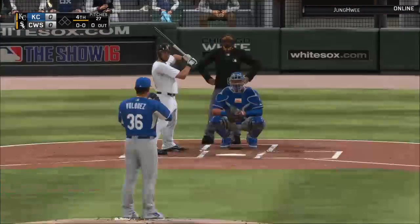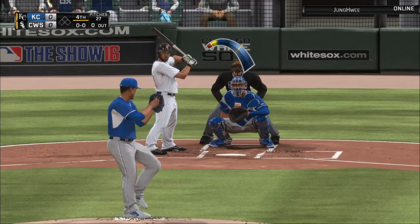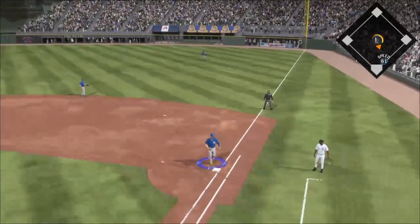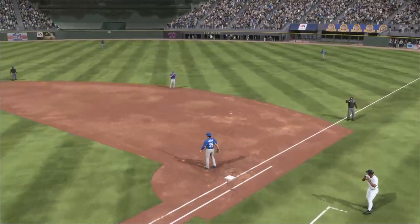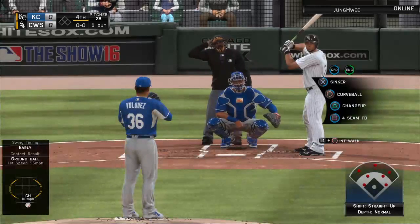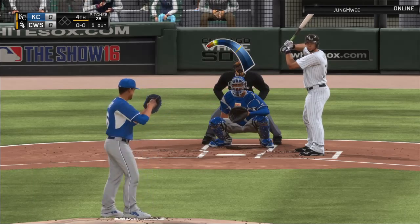Melky Cabrera is set to lead us off in the home half of the 4th inning. Into the windup and the pitch. Number 53. Hit well on the ground to first. Fielded cleanly by Hosmer, and he'll take this to the bag. 3 unassisted for the first out. The first baseman, number 7. Jose Abreu is the batter. Got a base hit in his first trip.